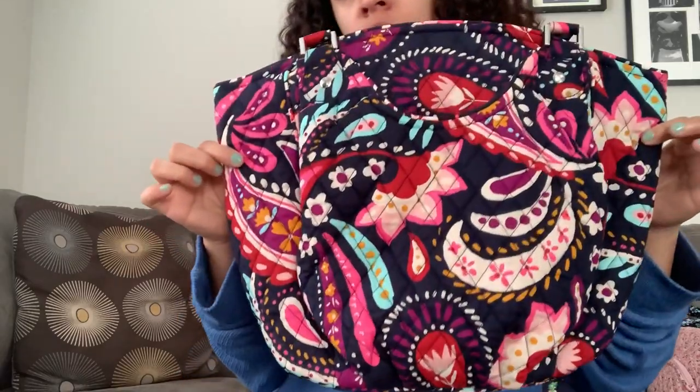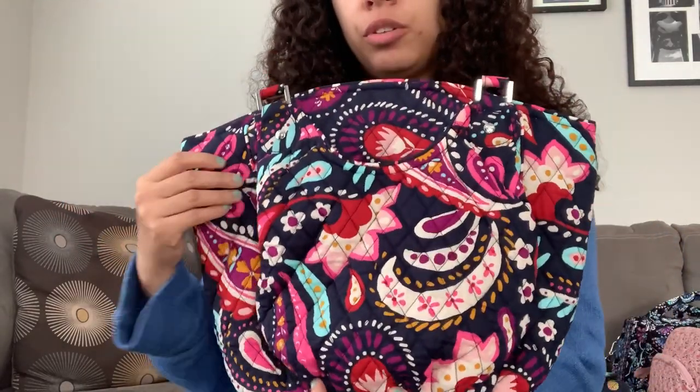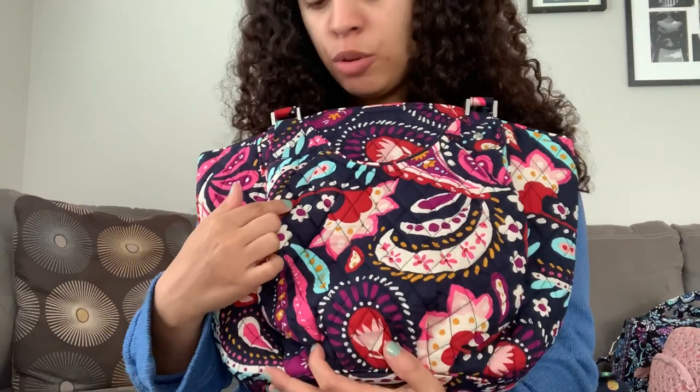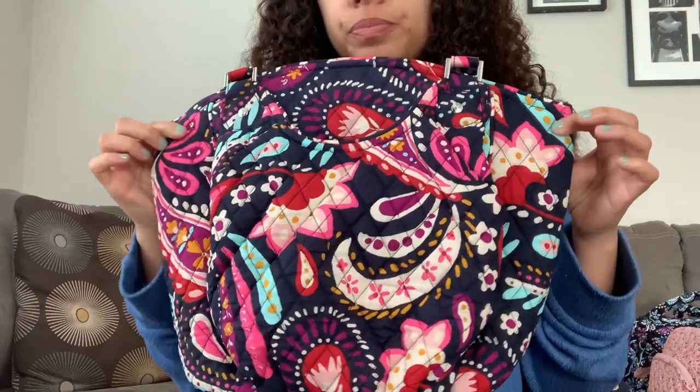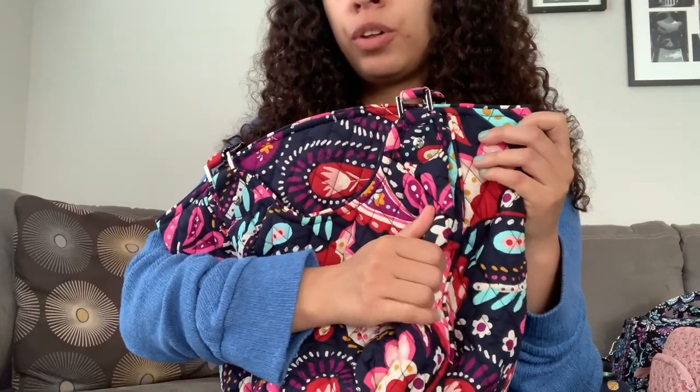So I'll just get you in close so you can see how different the back is compared to the front. You've got this beautiful red flower with the touches of pink, and you've got these white circles with little yellow dots inside of them. You've got more floral clusters and the paisleys over here. And then over here, see, there's this pleating detail here, which I like the pleating on this version of the Glenna.